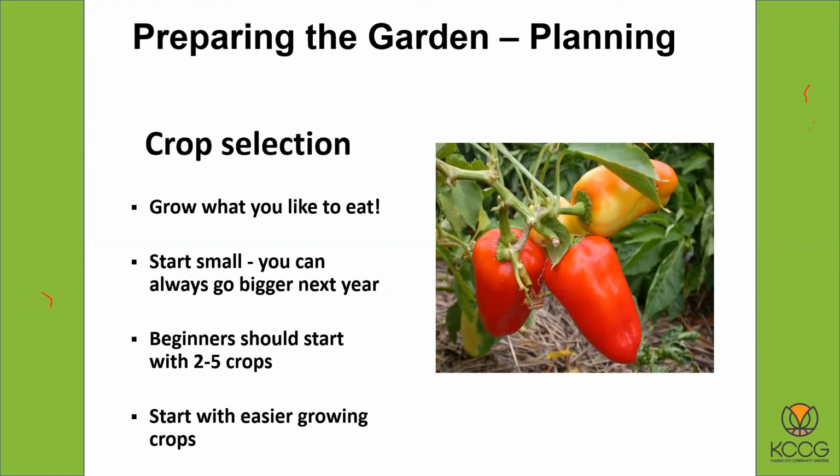I also tell people to start small. Don't plow up the whole backyard. Don't put in 25 raised beds because you might not be able to take care of all that space. But start small. You can always make your garden bigger next year and make it a little bit larger each year until you get to the ideal size for your garden.